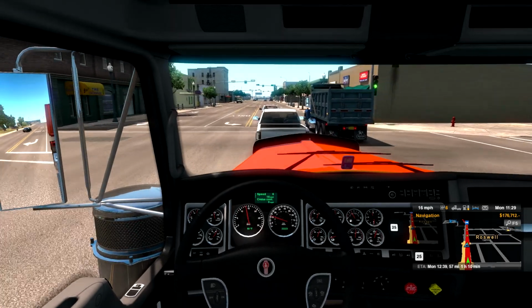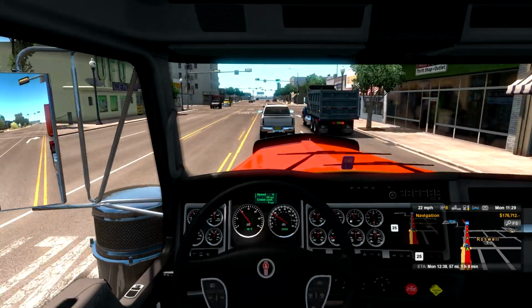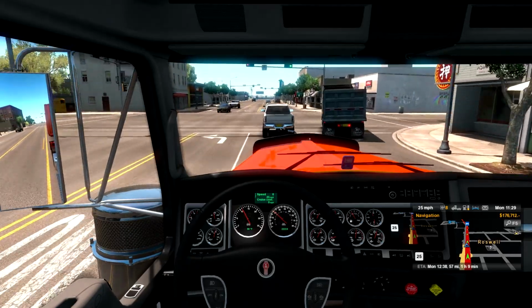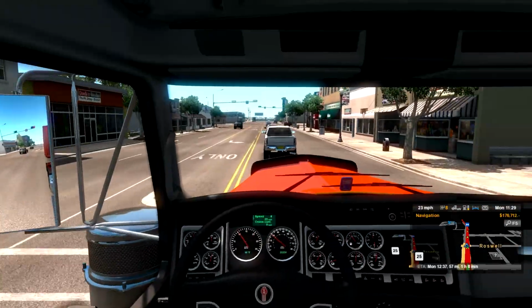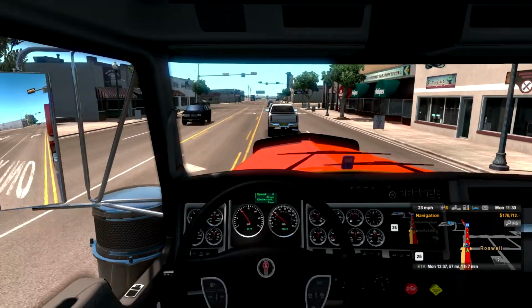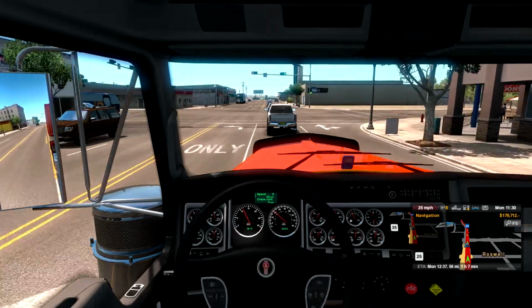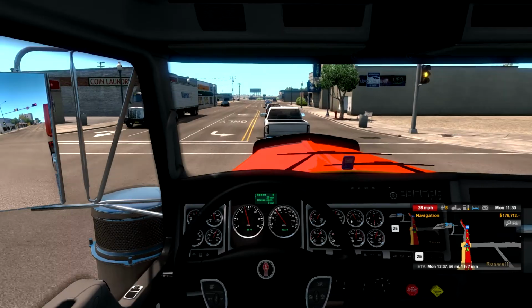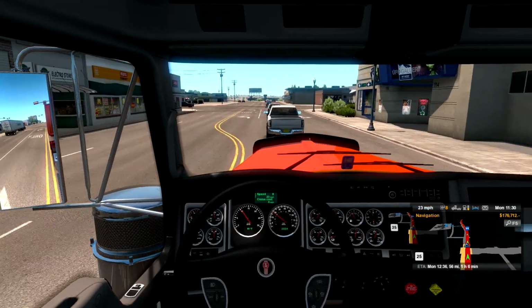25 mile an hour speed limit now. We're getting to the heart of Roswell, it seems. And I don't care, I'm going through this light. Oh, I was going to say, that dump truck swung out. I'm like, oh, we're going to have a crash. But to no avail. Yes, go, go, go, go, go, go. I'm going. Yes. Now, was that the last stoplight in town?